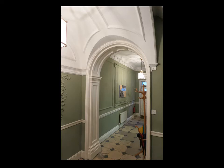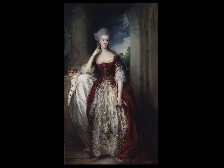He does get a commission later that month from this lady. This is the formidable Duchess of Cumberland. She was a commoner, a widow, who married the king's brother, much to the king's annoyance. And Gainsborough did many portraits of her. You can see how beautiful she was, but also that she was quite formidable.